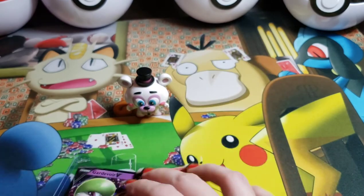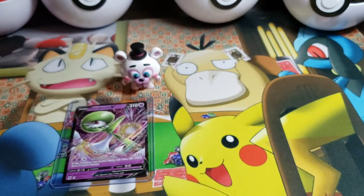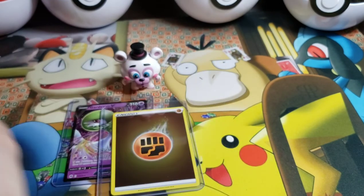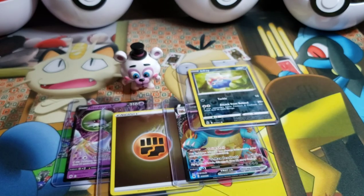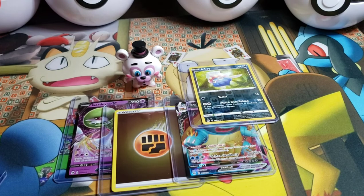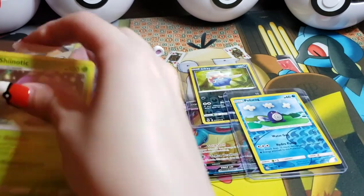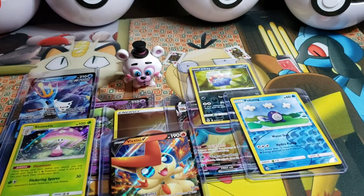So we got Bear, and we're also gonna go ahead and put our good cards that we pulled in today's video. Little Dabachu. We got that one. And we got this one. Little Poliwag right here. And, okay, can't forget the Victini right there.